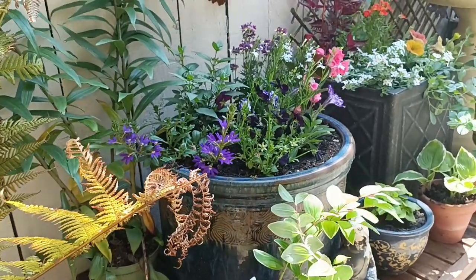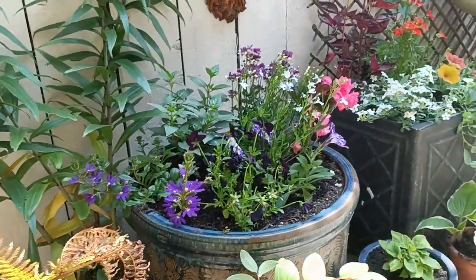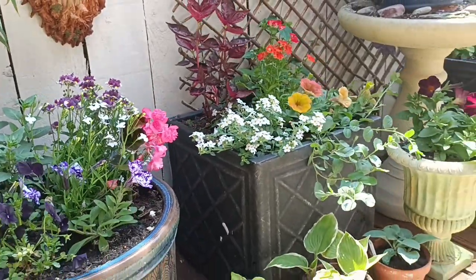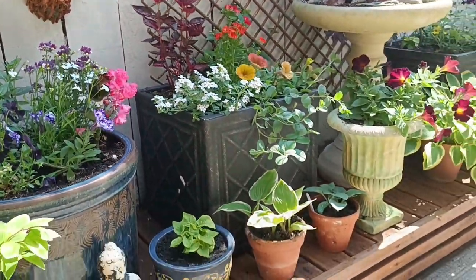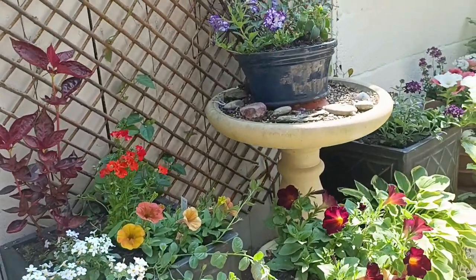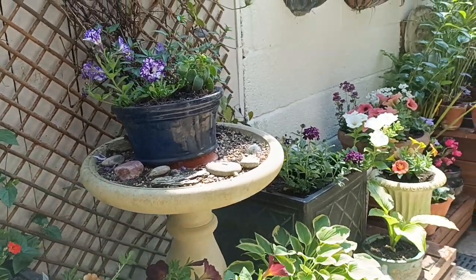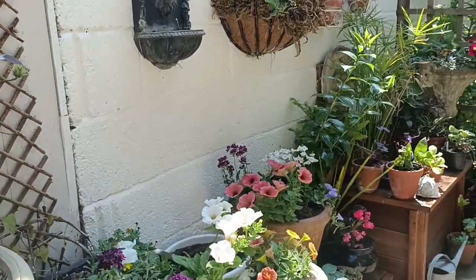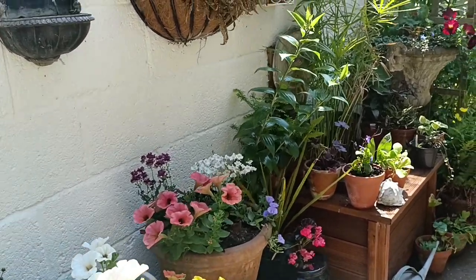And here we are, here are all my summer bedding plants put into the pots. They've got plenty of time to grow now and they're already starting to knit together, as you can see from the previous clip. I've dotted a few hostas here and there to fill in the spaces, and I think in a few weeks it's really going to look lush, just like a little tropical jungle, which is the kind of effect I'm going for.